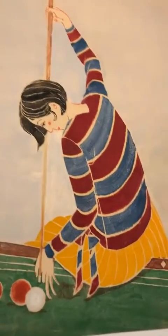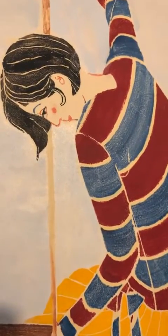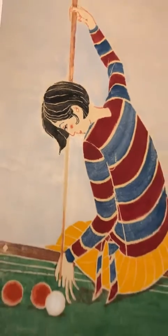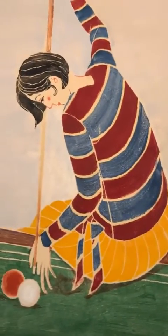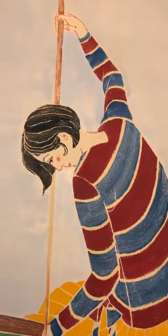I'm going to zoom in so you can see the print. And so anyway, he went back to Japan, and I should say he moved to California in 1960, and then he moved back to Japan in the 70s. I think it was '72. Sorry, I confused some dates.